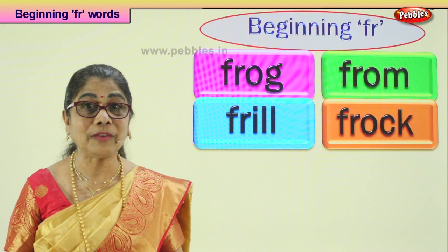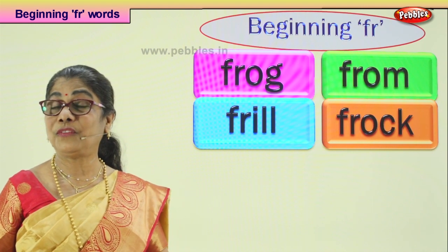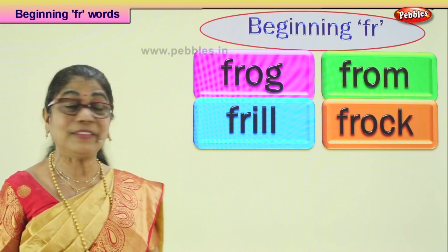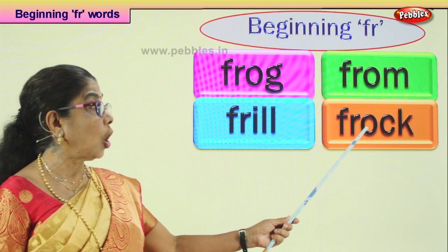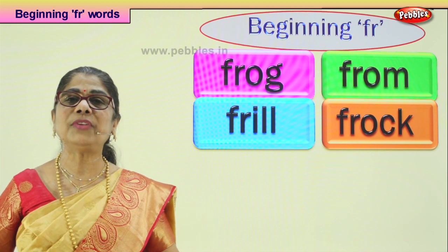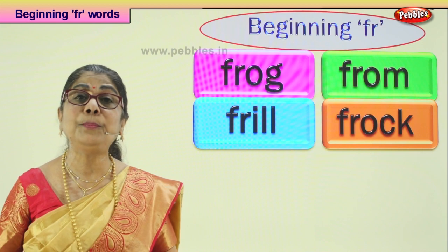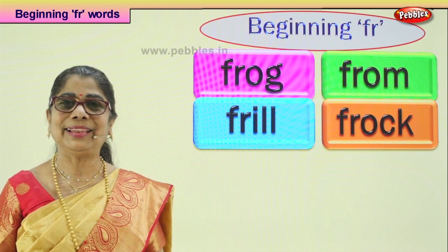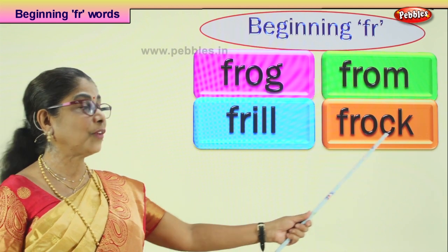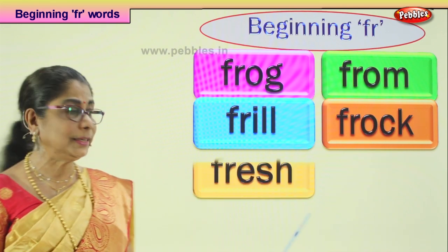Frock. You like to have pretty frocks? Yes, mommy buys you a pretty frock for your birthday or festival days. Frock. On your birthday, you put on the dress, you make up, and everybody says, wow, you're looking so beautiful. Little girls love to wear frocks. Let's look at the next word.